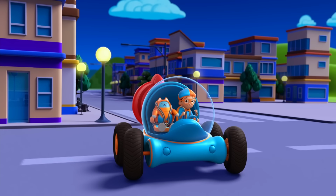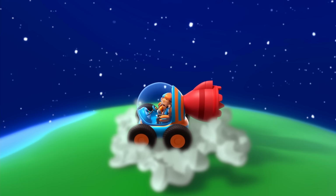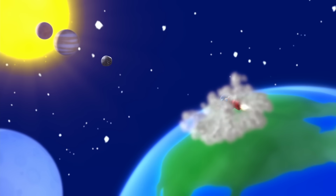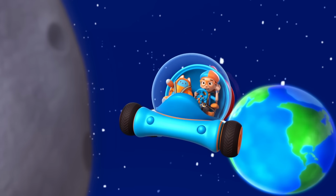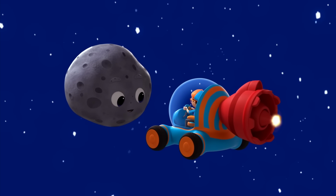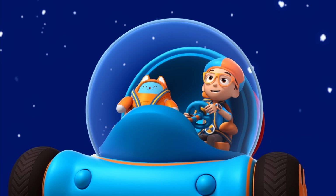Now it's time to get planet size. Growing up! Right, Tabs, we're in space. Whoa, it's a meteor. Hey, it's me, Blippi. Welcome to outer space. I'm Mary the Meteor. I'm here to find out about all the planets in our solar system.